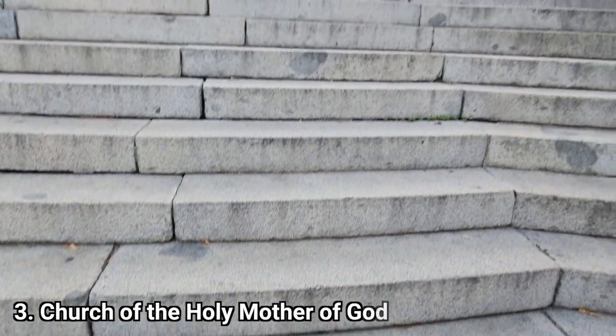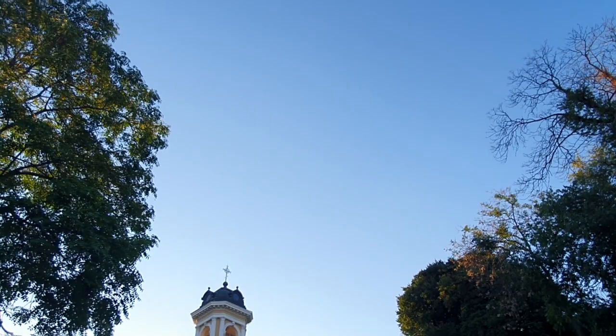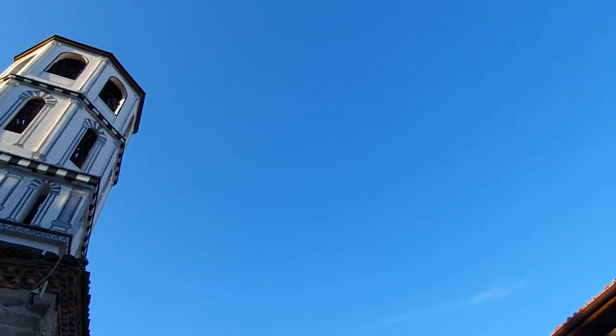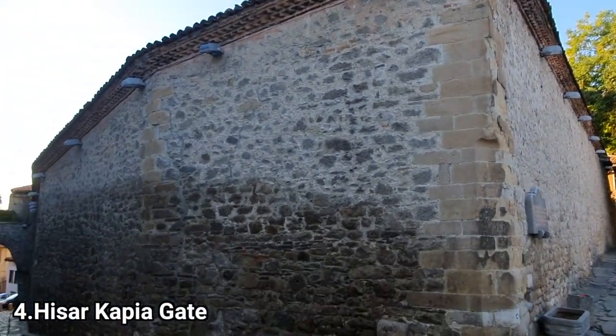Next is the Church of the Holy Mother of God. I didn't really stop here, but it's pretty aesthetic. The next, and probably my favorite Instagrammable spot, is the Hizakapia Gate.